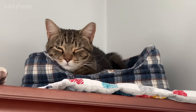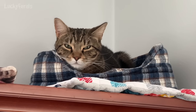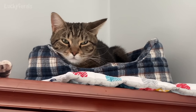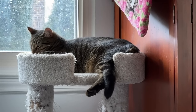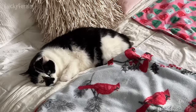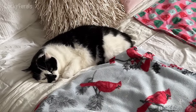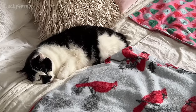And I just realized that the zoom on my phone, which I am filming this with, is much better than the zoom that was on the camera that I was using. There's Richard. He's on top of the cat tower. And here's Splash. He's on the bed. So Splash is the only member of the Fab Four that's in the bedroom right now with the other cats.